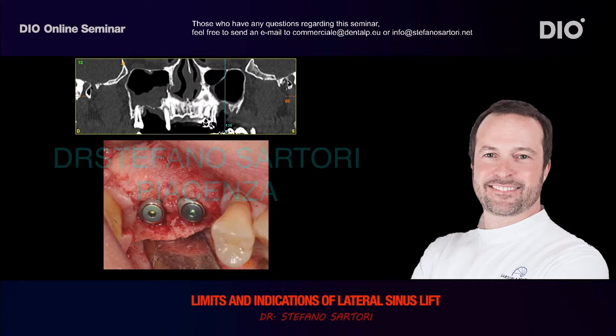Consider that if you double the diameter, for example from 3 to 6 millimeters, to obtain the same increase of bone implant surface contact, you should increase the length 8 times. Okay? You increase the diameter of the implant 2 times. To have the same result, you should increase the length 8 times. So if you want to increase the bone implant surface contact, it is much more important to increase the diameter than the length of the implant. Okay?